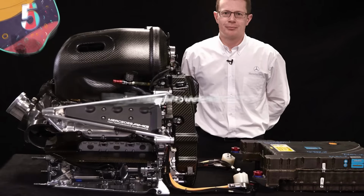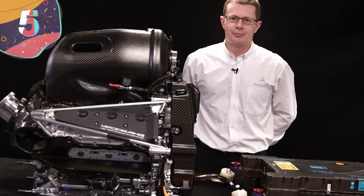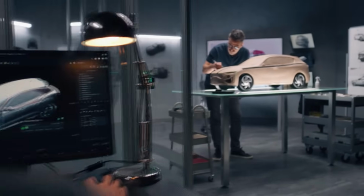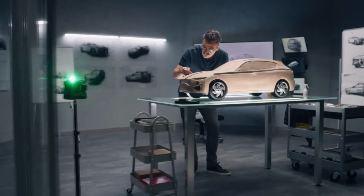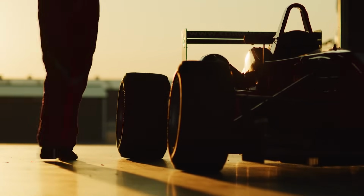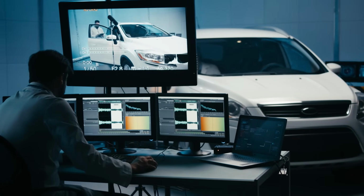Number 5. Hybrid powertrains. As well as wanting to compete on the world stage with all the promotion and prestige that this brings, manufacturers are involved in Formula One to be on the cutting edge of vehicle design, with the idea that eventually some of the technology that is created for the race cars will trickle down into the designs of road vehicles that can be sold to millions of people.